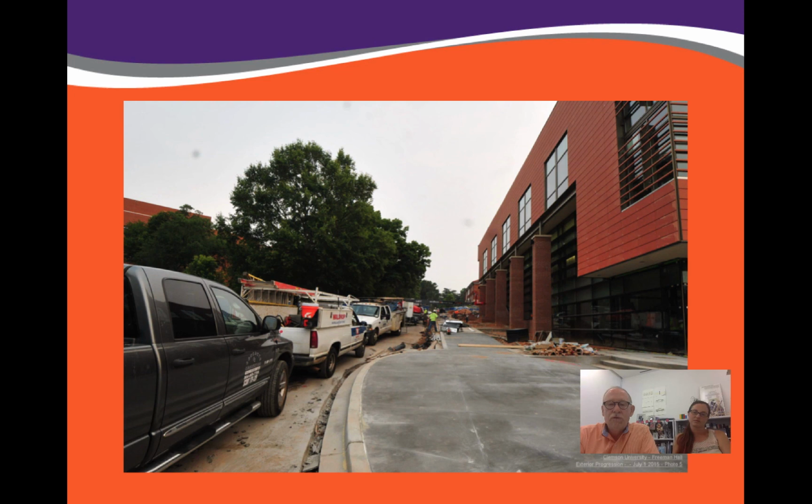We can see now, nearing the end of the project, a lot of the construction fencing is down, but where the service vehicles are parked was the one lane that we had procured for the time being of the project.